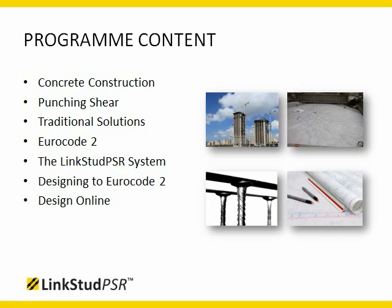We'll look at all the key design considerations and detailing requirements, and we'll examine the class-leading design support solutions provided by LinkStud PSR, including our unique Design Online program. Finally, we'll move on-site for an overview of installation techniques before closing with a summary of the key points we've covered in the program.